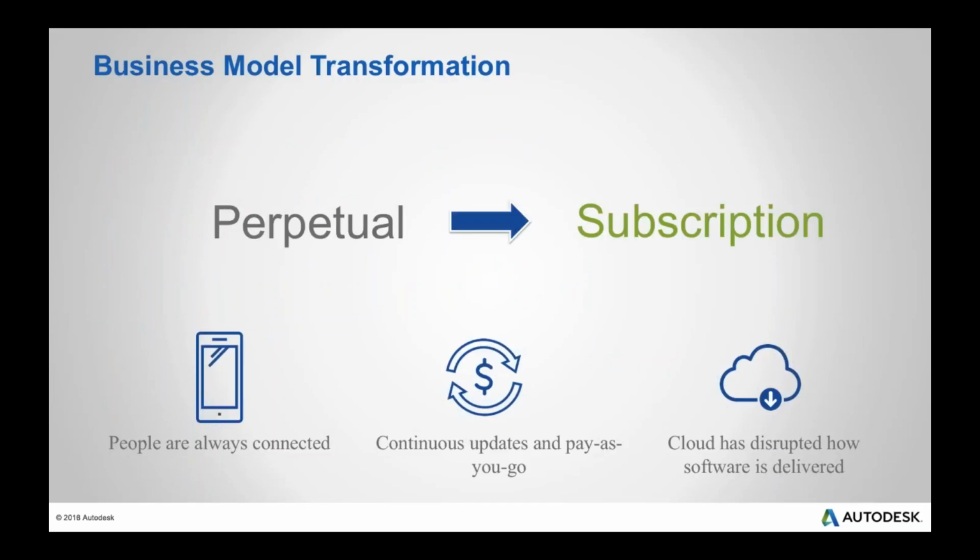So Autodesk has been in this perpetual license to subscription transition for the last few years. Perpetual licenses are the traditional older style buy and own software sitting on a desktop or a network computer, and a consumer with that older model needed to decide when to upgrade and what new features to do without and for how long.